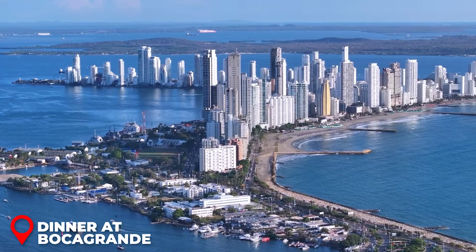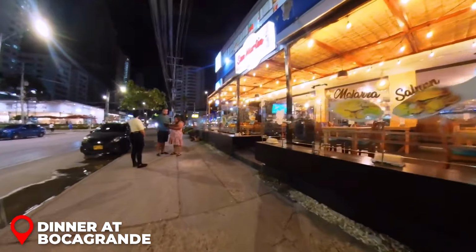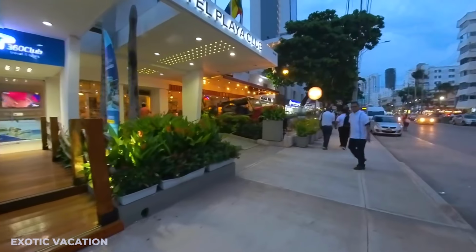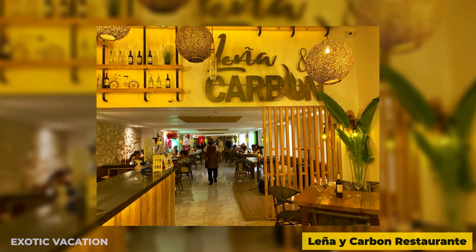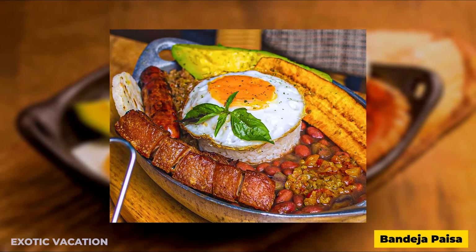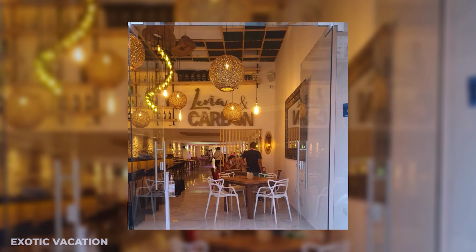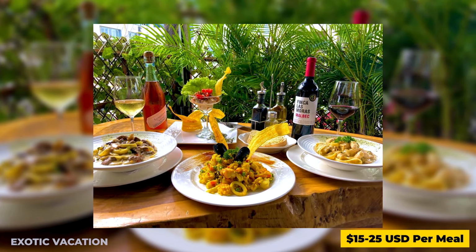Dinner at Boca Grande. As I've mentioned before, Boca Grande is home to some fantastic dining options, so staying in the area for dinner is definitely worth your time. One of the top places to check out is Lena y Carbon Restaurante, known for its premium cuts of meat and local favorites like bandeja paisa, a hearty mix of meats, beans, and rice. It's a great place to savor authentic Colombian flavors, and for the best experience, I recommend grabbing a seat on the outdoor patio where you can enjoy the lively atmosphere and local music. Expect to pay around 15 to 25 USD per meal.